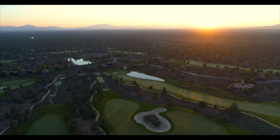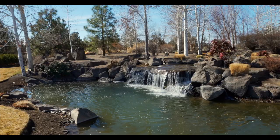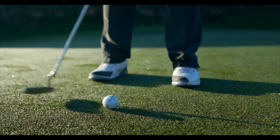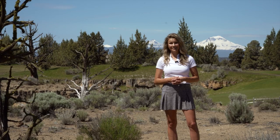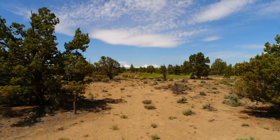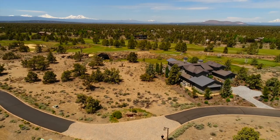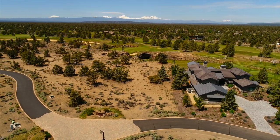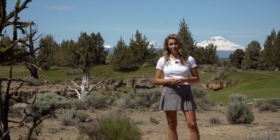I'm Lisa Altick with Cascade Sotheby's International Realty, coming to you today from one of the most spectacular lots at Pronghorn Resort in Bend, Oregon. Welcome to lot number 181. An original founder lot, this was one of the first home sites chosen here in the estates at Pronghorn Resort.